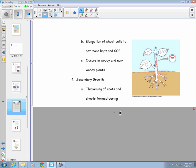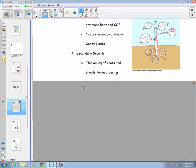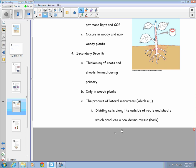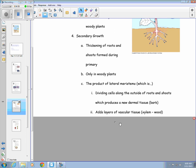There's also secondary growth, and the secondary growth happens after the primary growth. This would be a thickening of the roots and shoots, so adding layers to the roots and the stems to make them hardy. This only happens in woody plants. The product of the lateral meristems is when the dividing cells along the outside of the roots and the shoots produce a new outer tissue, bark. This also helps to add layers of vascular tissue and the xylem. We also know it as wood.